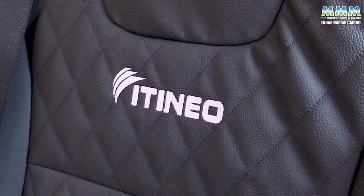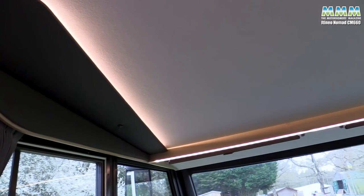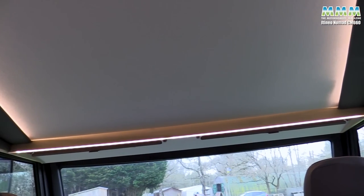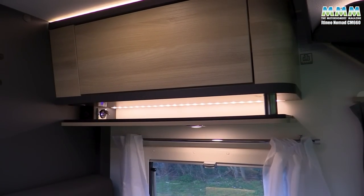Now, as far as artificial lighting's concerned, well, there's plenty of that too. Strip lights around the drop-down cab bed, which incidentally doesn't rattle or move about at all while you're driving. Spotlights in the ceiling and in the underside of these top cupboards. You know, a couple of USB ports up there as well, and there's a 12-volt socket inside the cupboard which can feed your TV.